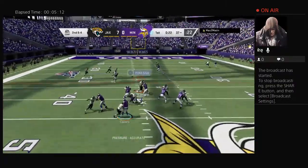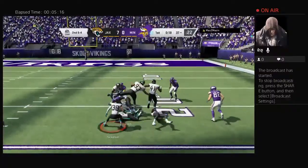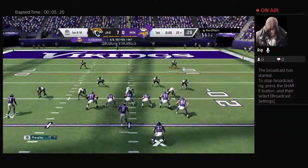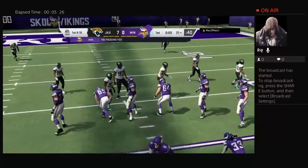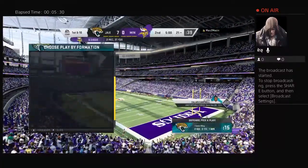On 2nd down and 4, Cousins. It's complete to Diggs. And he's got this down almost to the 20 before he's dropped. And he's going to have another first down as the tackle's made at the Jaguars' 21. After one, 7-0 on EA Sports.